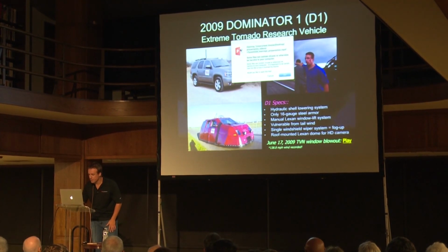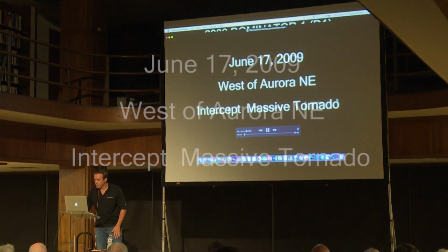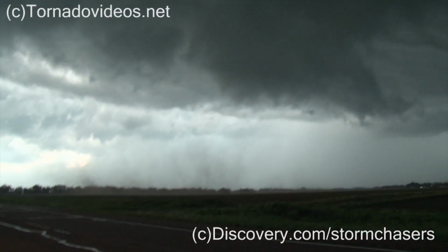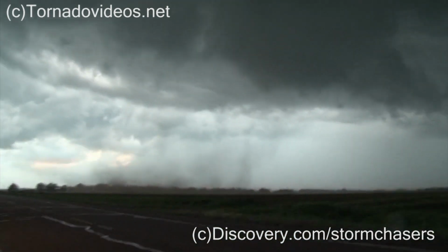just lost the mouse. There it is. And so this, looking up, you'll see a cinnamon bun feature. That's what a tornado looks like when you look straight up at it. Oh, it's right back there now. And it had a little dust swirl on the ground. But see, I thought it was just going to be a weak tornado, but you'll see how quickly it goes from this dust swirl to a wedge.